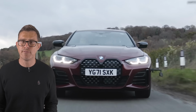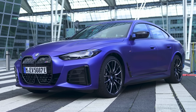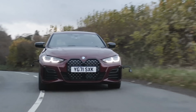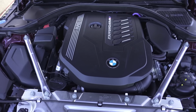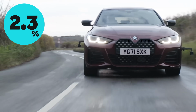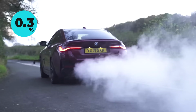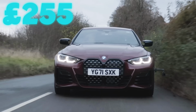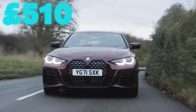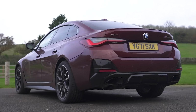Even though the Grand Coupe versions use the same chassis, body and interior as the electric i4, their values have stayed much more stable. A comparable used petrol 4 Series Grand Coupe has only dropped in value by 2.3% or £850 since 2023. And values of diesel cars have only dropped by 1.4% or £510 when you're comparing a 1-year-old car with 10,000 miles in 2023 compared with the same car in 2024.